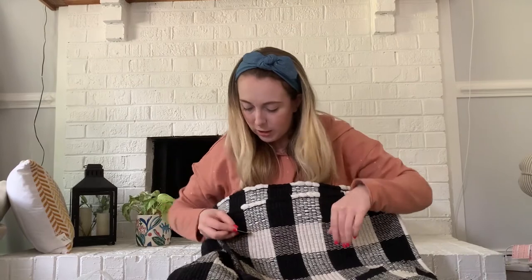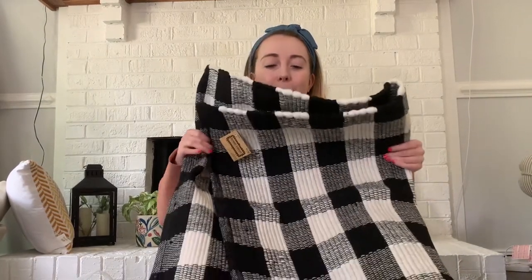So this rug was like $8. So definitely go check out Hobby Lobby. They had so much stuff. Everything that was fall was 50% off when I went.